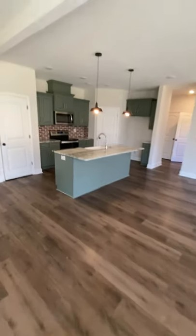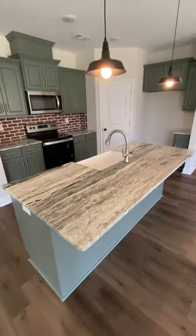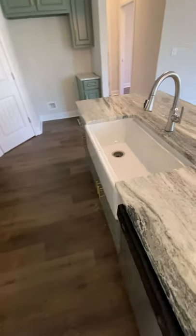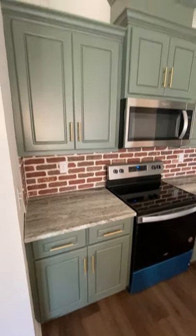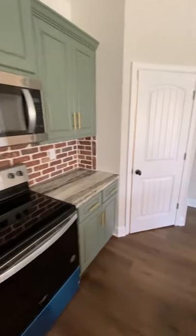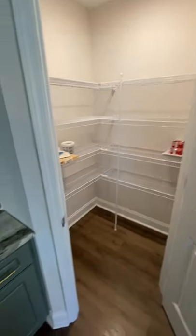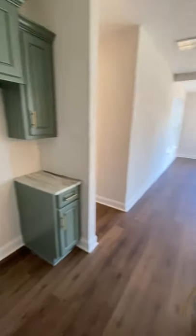LVP flooring, luxury vinyl plank. Big island here in the middle with sink, white sink. The other house had the silver. It's a granite. Food pantry. Refrigerator.